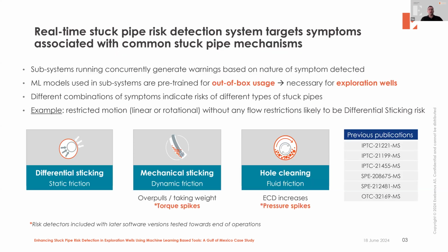Okay, a quick note. I mentioned before we are going to be talking about the use of a stuck pipe risk detection and monitoring system that works in real time on some exploration wells in the Gulf of Mexico, which were drilled by Wintershall Dea. So just a quick intro to what the risk detection system was. This is really drawing upon some previous publications that we have done about the system, which are listed in the table on the right-hand side.